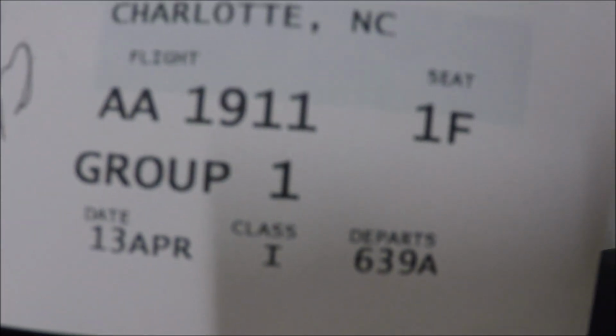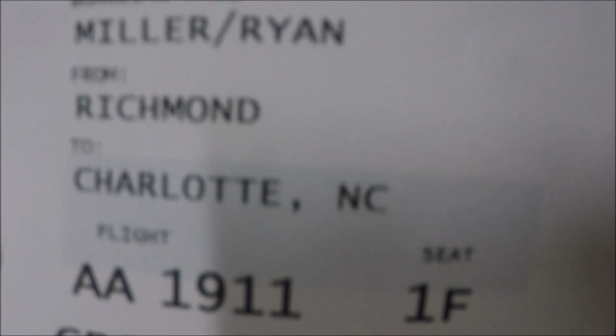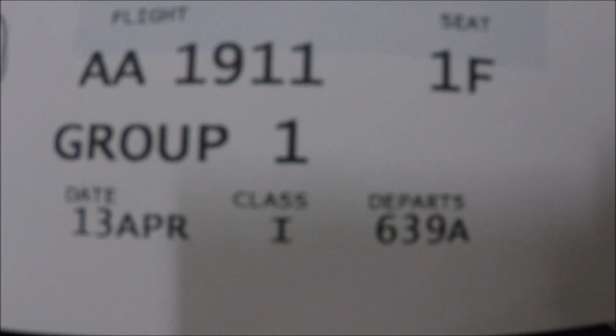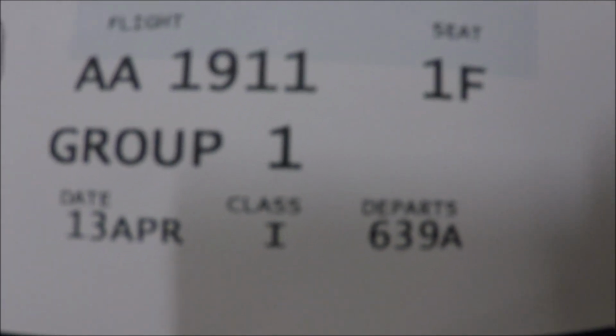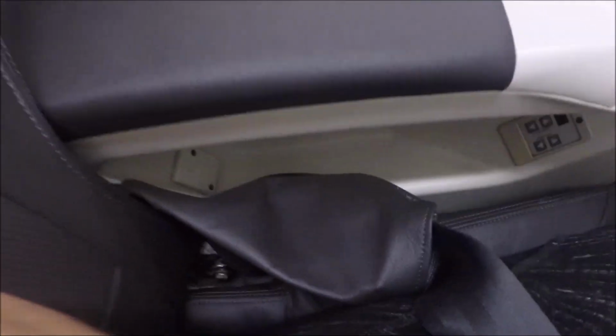Taking a look at the ticket, we're looking at a 6:39 departure, 13th of April. It's American Airlines Flight 1911. I'm in seat 1F with Group 1 boarding, which is always the best thing to have because you get the best space in the overhead compartments. We're going from Richmond to Charlotte, so this is about a 1 hour and probably 30 to 45 minute flight. So of course, you have to manage your expectations depending on how long these things go.